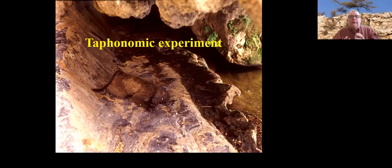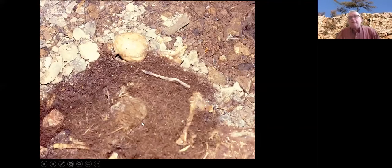And we thought that we could utilize this as a taphonomic experiment to see what happens to a baboon, like the baboons we were finding at the fossil site, and that Herdelich had found at the fossil site. And there we get a big hodgepodge of fossils. So we put this in there. A month later, still summer, I came back, and this is what was left of that juvenile baboon.